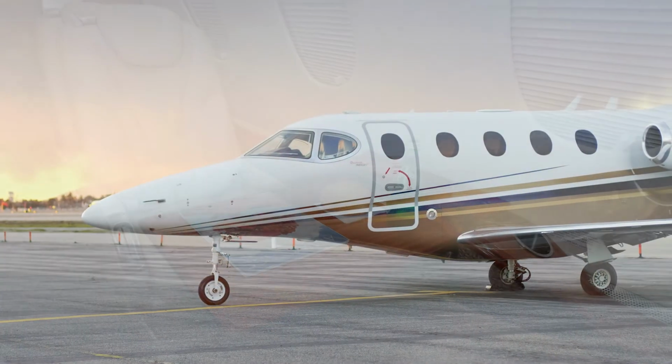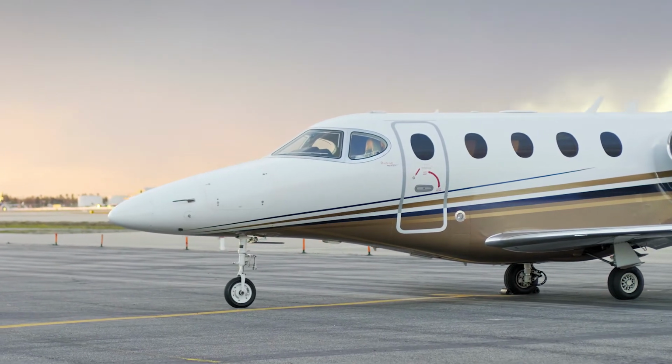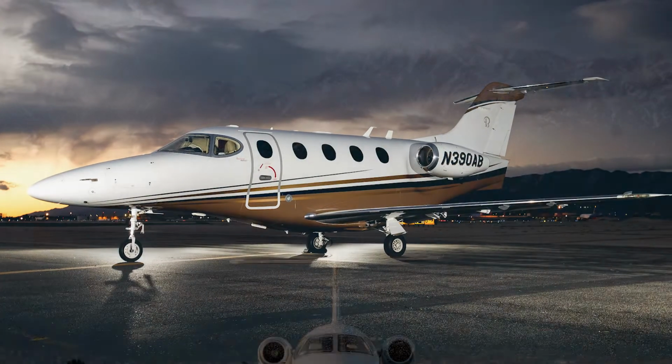The exterior features a tan belly with black and gold accent striping. The registration letters are on the engine nacelles, preserving the Beechcraft logo on the tail.